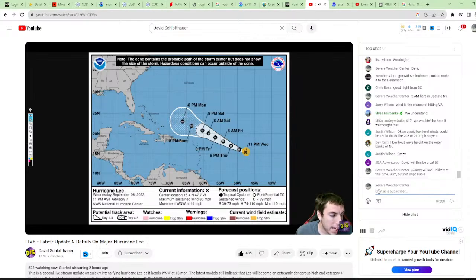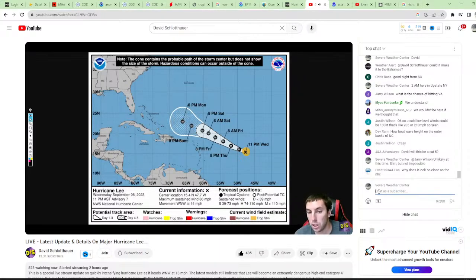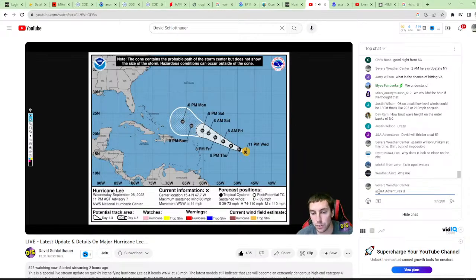David, will this be a Category 5? My intensity forecast does call this to become a Category 5 with winds up to 160 miles an hour by Sunday night. Between Saturday night and Sunday night, I forecast a Category 5 with winds of 160 miles an hour. The NHC calls for 155, I call for 160.